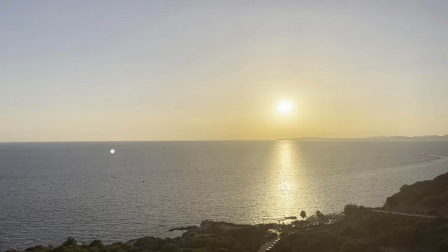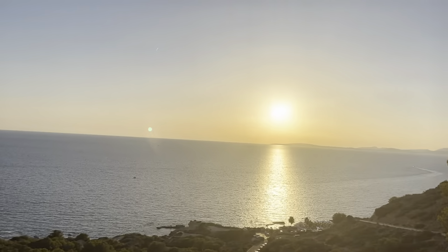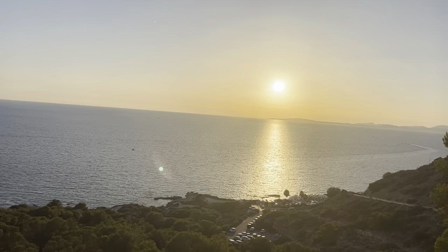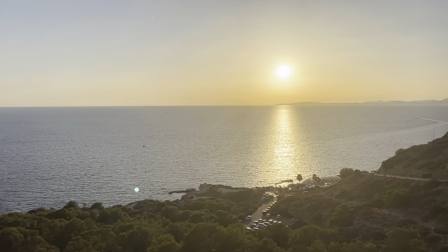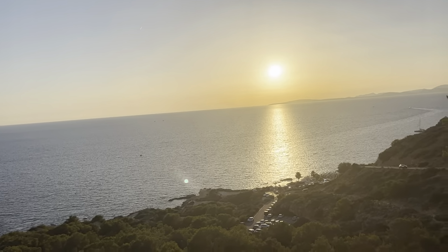So we can see, obviously it's not an actual sunset. There's this cute little cave thing. But yeah, I don't know whether or not we're going to walk down because there's no actual path, I don't think. So it's not very safe. But also, I think there's only one restaurant down there. So I don't know whether or not it's worth it to go down.